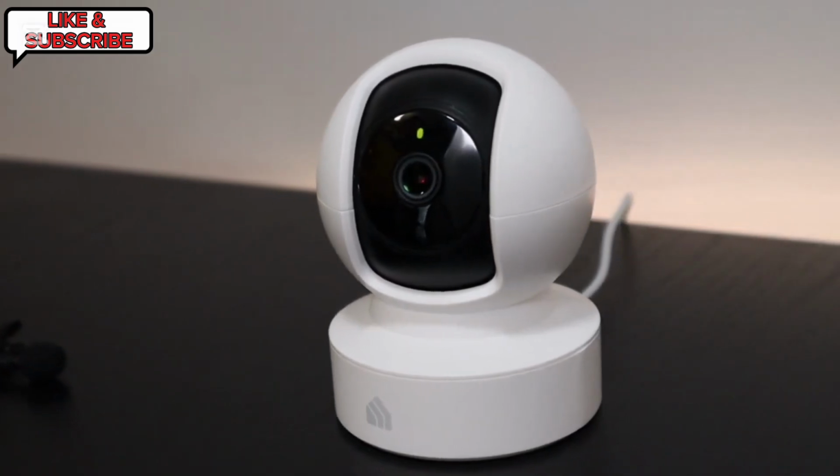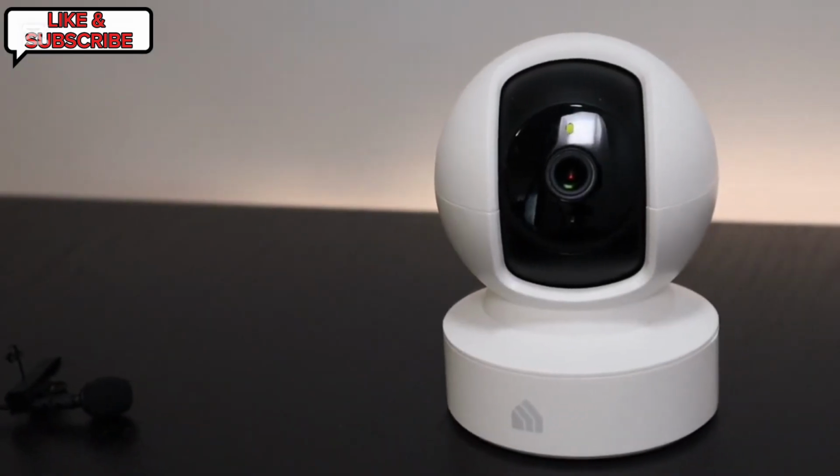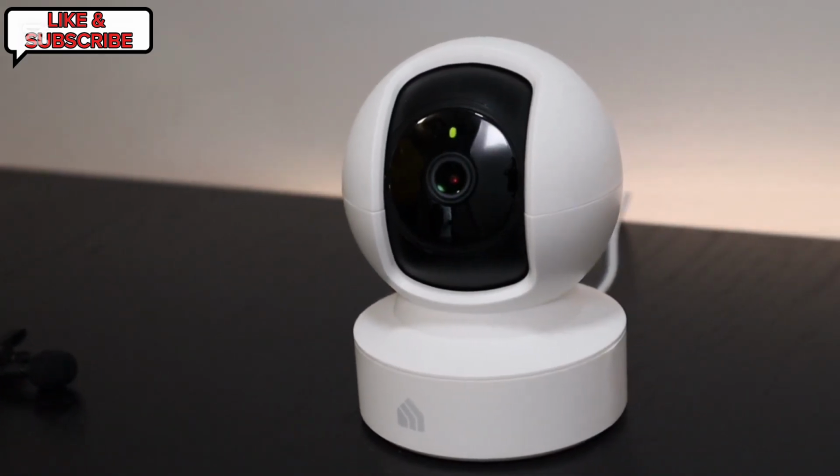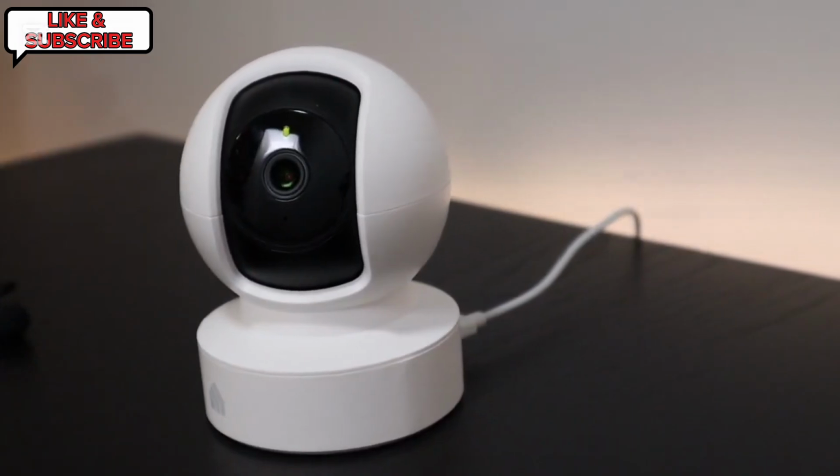In conclusion, the Kasa Smart Indoor Pan-Tilt Home Security Camera is a fantastic addition to your home security setup. Its wide field of view, motion tracking, and smart integration make it a top choice for any household.